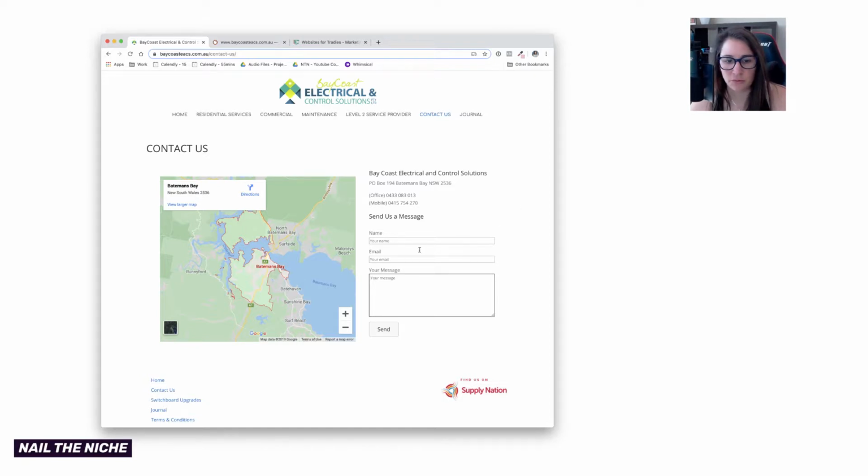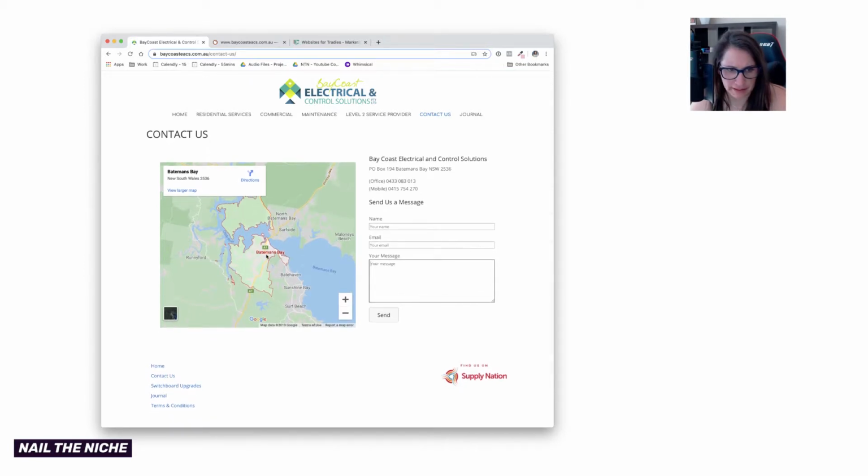So we definitely want some more information here, because this really doesn't give you much. You haven't even got their phone number. You've got their name, their email, and a message. What if they forget to put their phone number in there? Then you've got to email them and ask for their phone number. So it's just not really been thought out there. Got a beautiful map of Bateman's Bay.